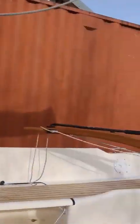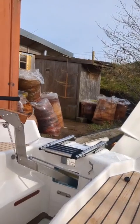Okay, fab. You had some questions about the rig? What details did you focus on when designing the rig?